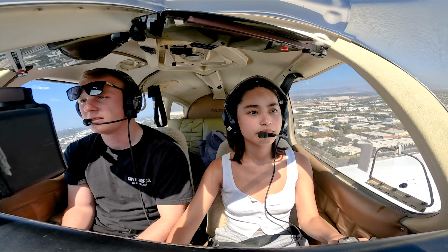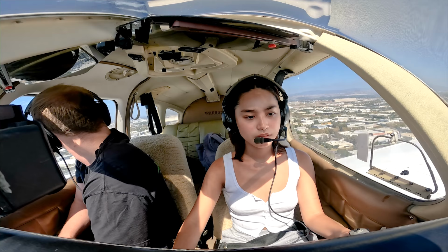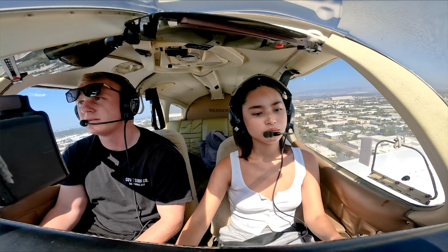835 Zulu, John Wayne Tower at Kilo. Cross runway 20 left, hold short of runway 20 right. Traffic Cherokee on a mile final for the small runway.